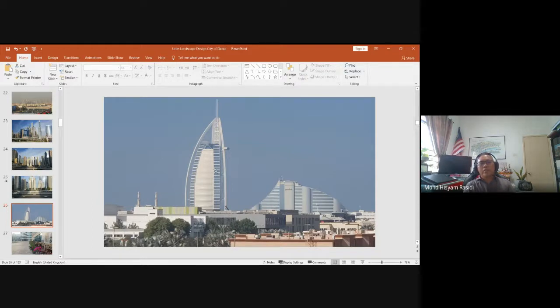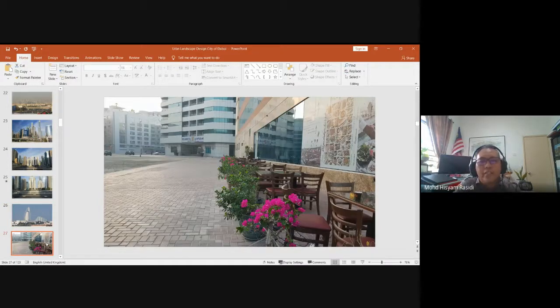This view actually comes from my hotel. At night you can see the quite interesting lighting of this tower, and some pocket spaces next to the urban block. You can find some bougainvillea planted in feature pots on the sidewalk. So basically, in the city, we need to plan the sidewalk to ensure that people can walk more comfortably from one place to another. This shows what I already mentioned to you about connecting people from one place to another.